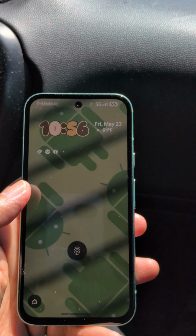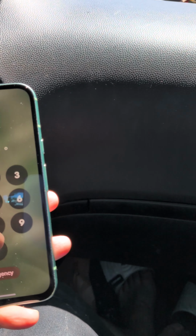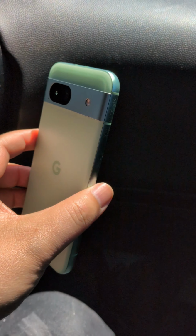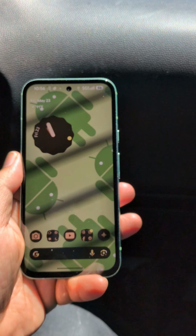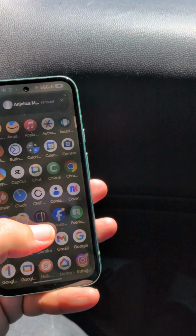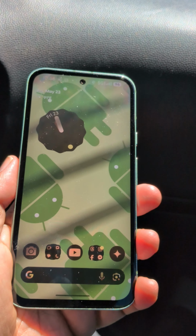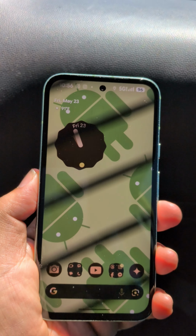So one point that I do want to make with the Pixel 8a is that it's got a tremendously good battery. I've never really had an issue with it. Now, of course, the battery is not as long as the Pixel 9a as far as my usage and everything. However, I can make it through an entire day of battery with the Pixel 8a. So we're currently sitting at 96% right now.